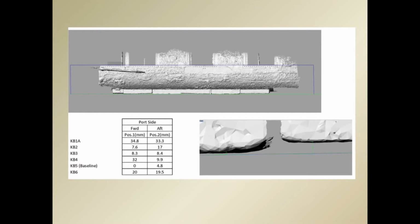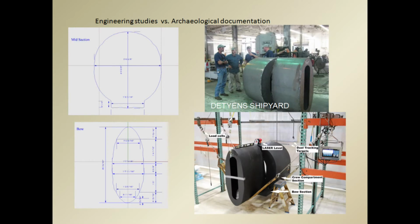I could just run up to them and say, hey, what's the offset for the keel blocks? How much of a give and take factor do we have there? For constructing the test rig, they gave me sections from the data, and I went next door to the shipyard, and they put it on their dual plasma CNC milling machine and cut out perfect profiles, and that's how we got the test rig.